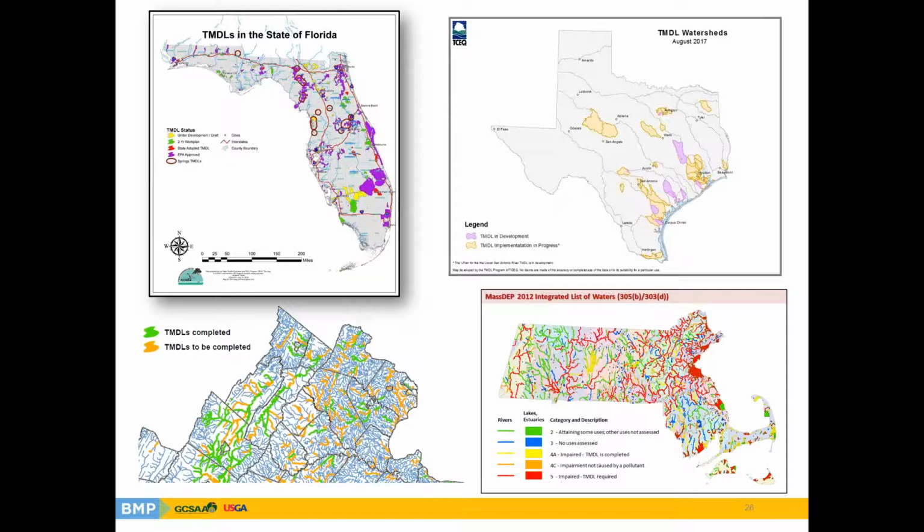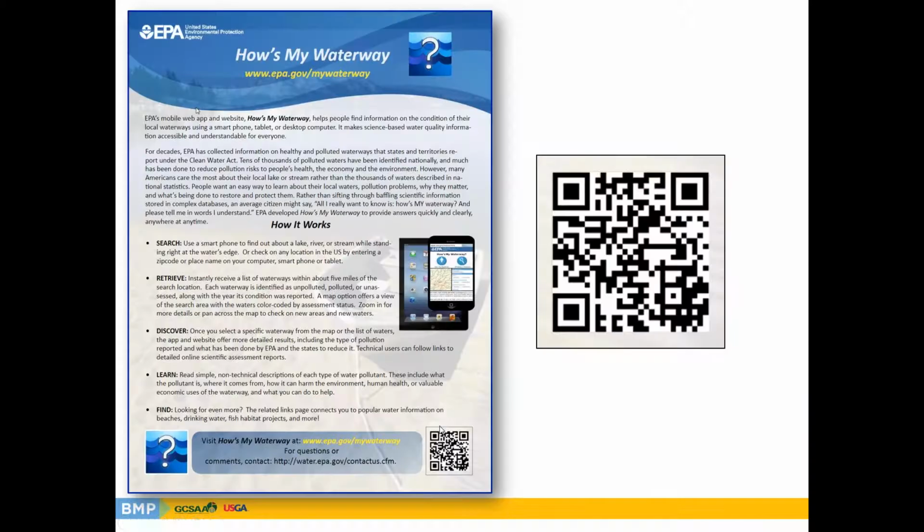BMPs, again, are that shared language that drives water quality improvement. And so in most states across the nation, having a proactive BMP in place saying we're going to manage our facility in an environmentally responsible way goes a long way with our regulators in bringing about some positive change.